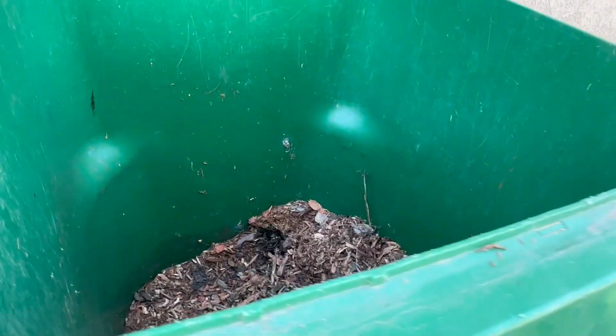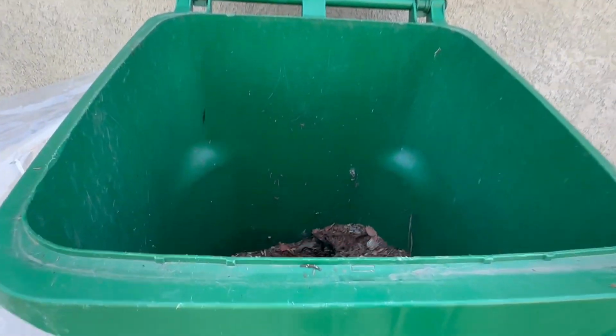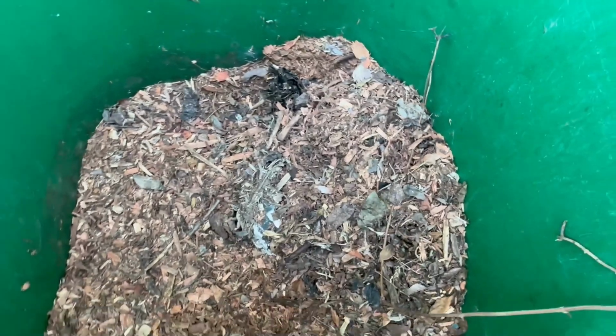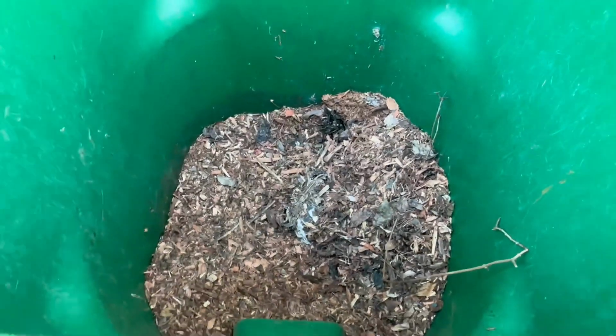One of the things I like to do is go around the neighborhood and find people that have tree trimmers and are taking all the vegetation out of their property. They're chipping it up. I go there, I take my barrel, my recycling bin, and I take all that mulch and bring it back to my property.